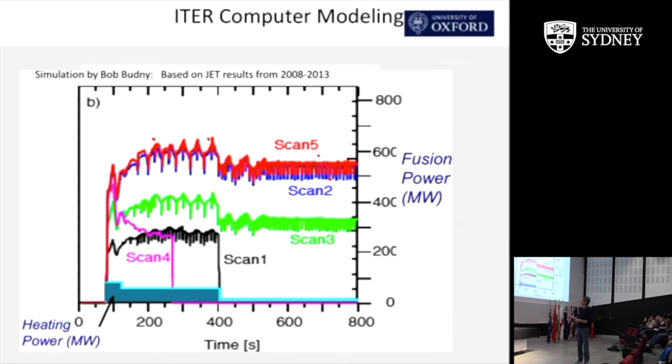Scan 4 is very interesting, right? If scan 4 happens, it's a bit of a disaster. We'll be a bit embarrassed if it's scan 4. You know what happened in scan 4?